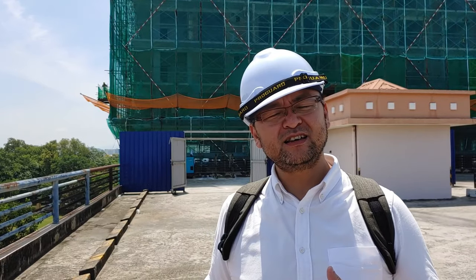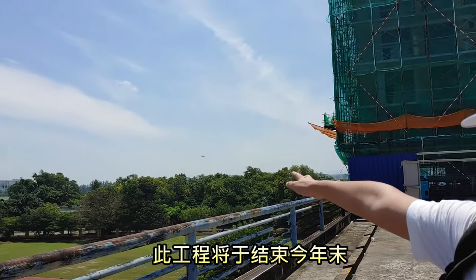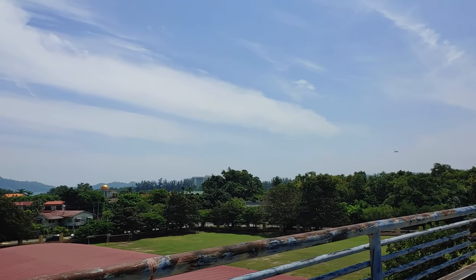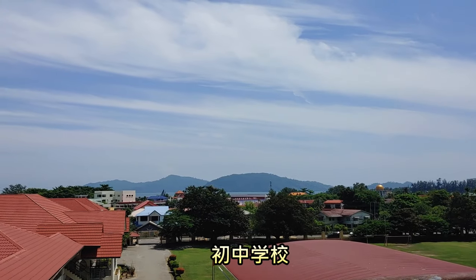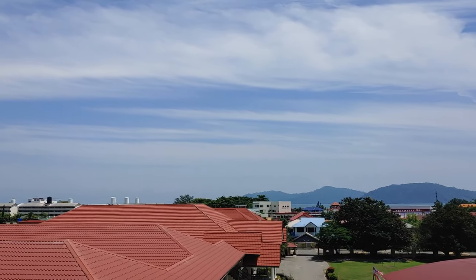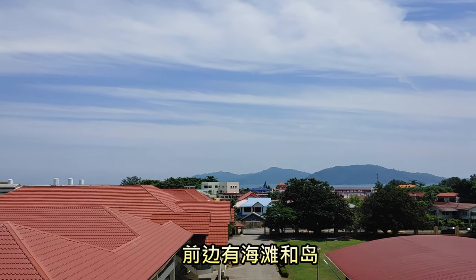The construction by end of this year, early 2019, you'll get your keys. Look at here, look at all the surroundings here. See where it is facing? Directly in front here is the school. Over that side is the island and the beach. You know, Tanjung Aru Island and the beach.